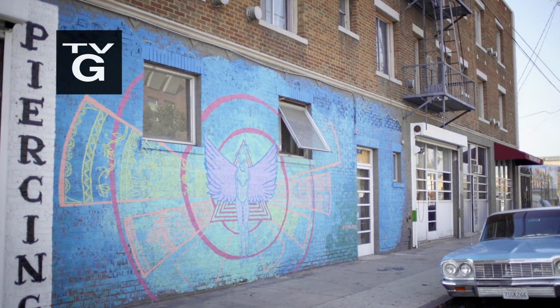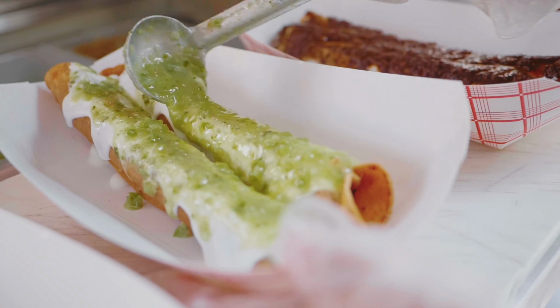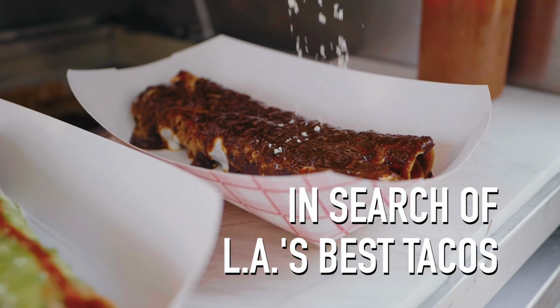If you want the best regional Mexican tacos, just travel to East Los Angeles. We're going on a taco crawl across the city that's coming up today on Milk Street.